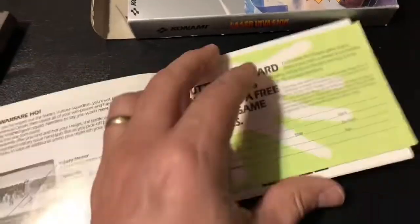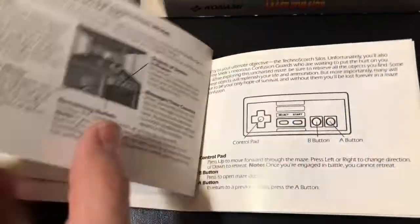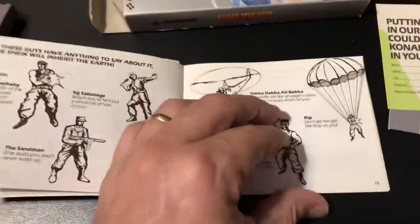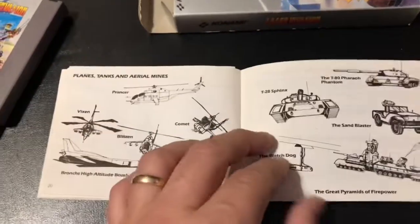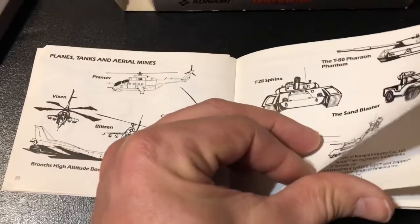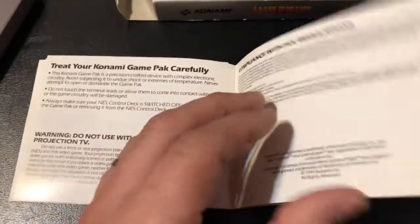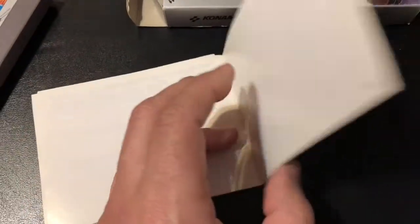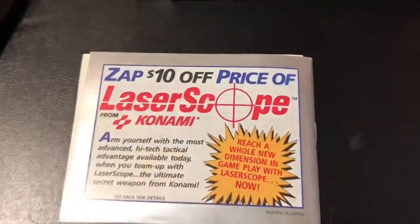Seeing a game that I had never seen in a store, I had to pull the trigger on it, guys. I just had to. It's got a lot of different enemies. I love the action games by Konami. As you can see, there's going to be quite a bit. I believe there are like 3 different levels in this game. And I have played some, and it is a very challenging game. I'll say that. But yeah, there's more in the laser scope.